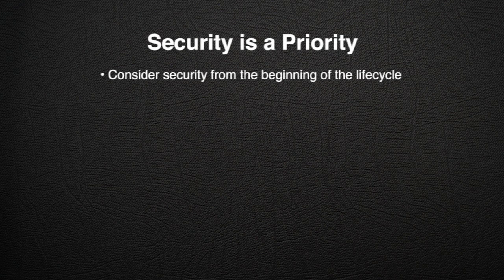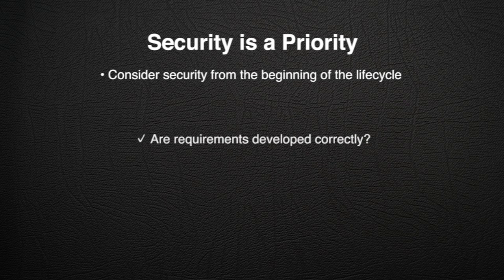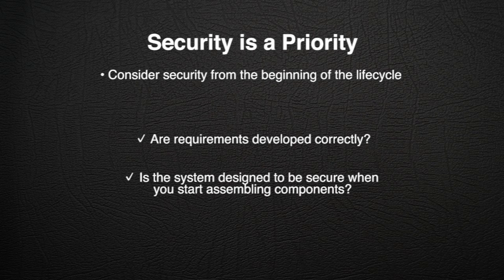Aiello then discussed why addressing security from the inception of the development process is so critically important. Well, too often folks focus just on testing security at the end, and that's not acceptable. While penetration testing is very important and other types of security testing is very important, if you don't look at security from the very beginning of your life cycle, your systems just are not going to be secure. Are your requirements developed correctly? Is the system designed to be secure? When you start assembling those components, sometimes the interfaces end up being the weakest link.